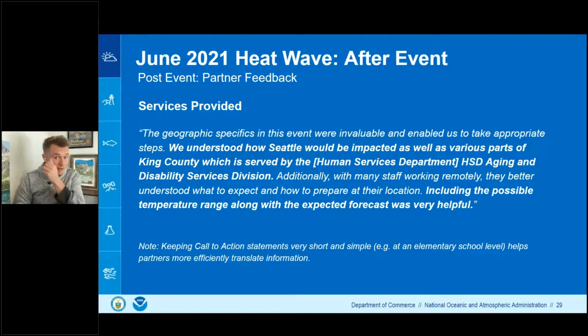So it's a continuing theme that we do see with the probabilistic information, even with maximum temperatures, providing them with that information. Again, not only showing that it was going to be hot with a 95% chance of seeing 90 degrees or more, but also that it could be extremely hot, something we have never seen before, and providing them with that data so they can use it to make the decisions that they need to.